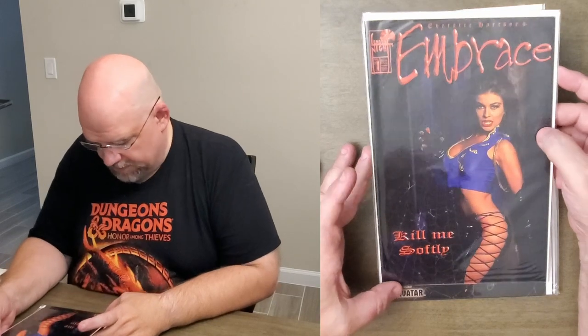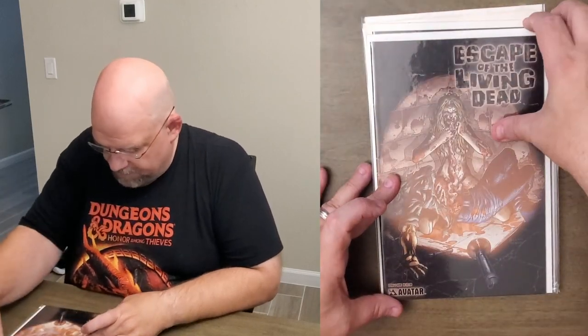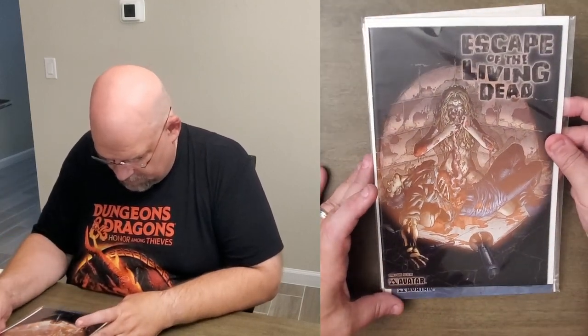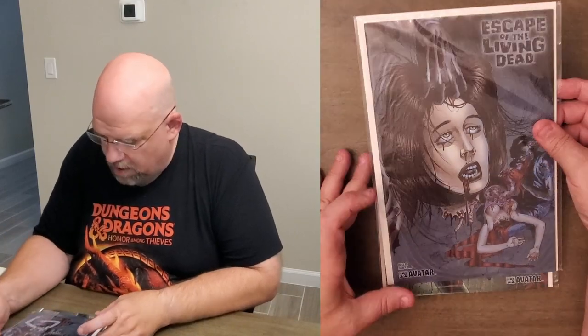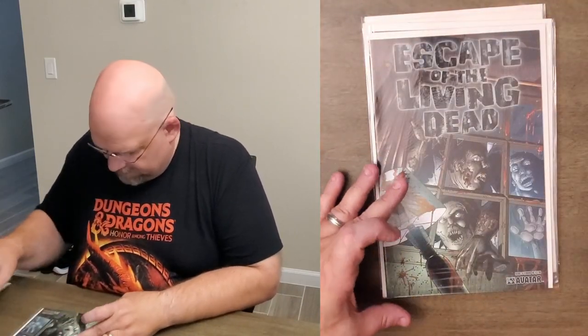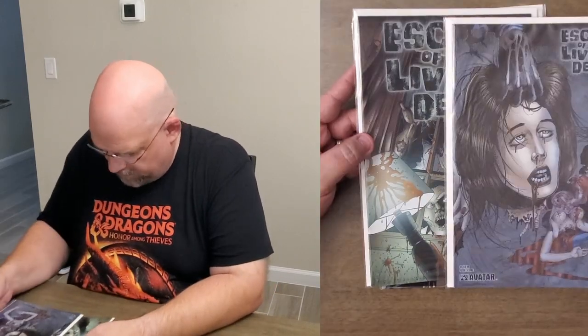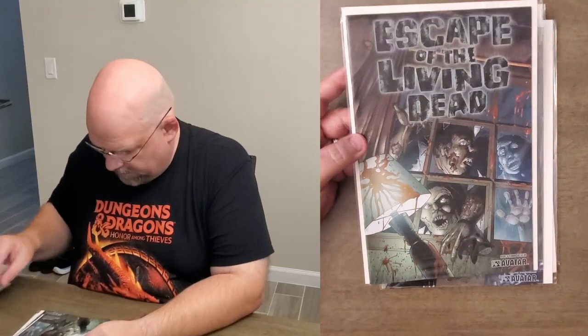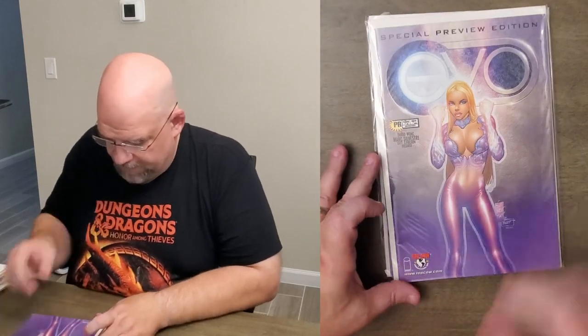Everett Barstow's Embrace. Number one. Escape of the Living Dead. Number one from Avatar. Escape of the Living Dead, number four. Also number four, so that's an alt cover. Number five. EVO.